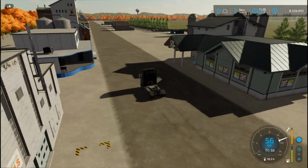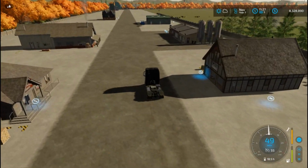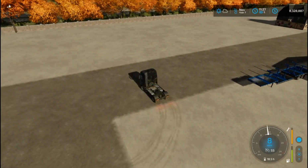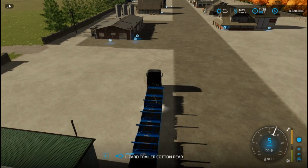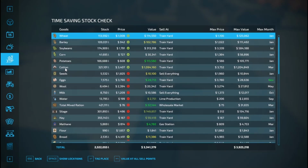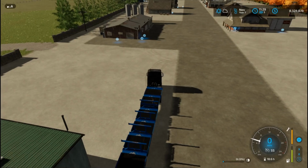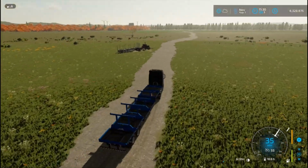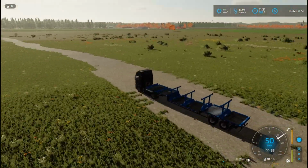Oh, my trailer is up here somewhere, probably at the warehouse where I left it. Yep, there it is. Is that the front or is that the back? I can't tell. I think that's the front. So when is cotton the best to sell? In March. I mean, it's not too far off now. But we can throw it in here. No big deal. This trailer is weird, too. I don't know why, it's just weird. We'll get that to working next month.